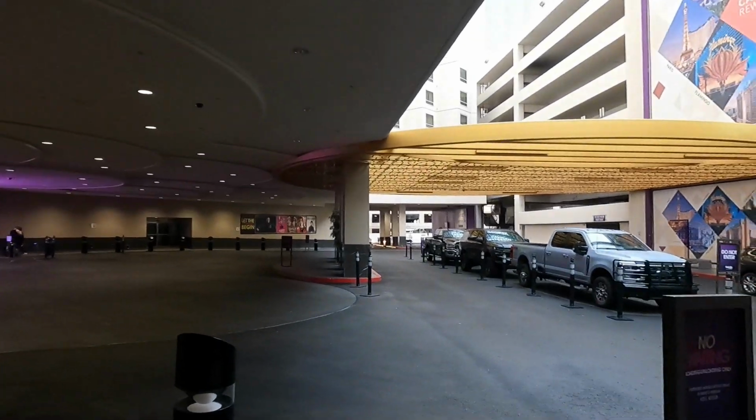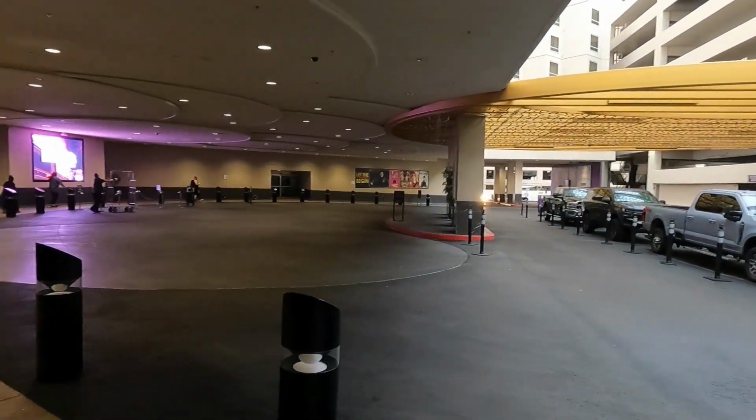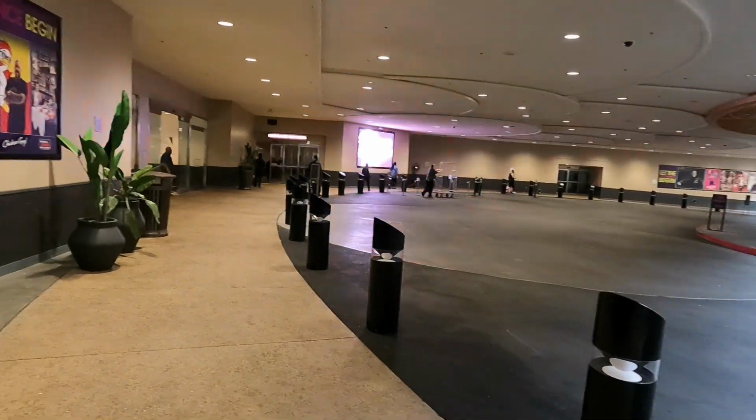Okay, welcome to the Harrah's Hotel in Las Vegas. It rained last night and it's still spitting a little bit outside, but this is where, if you come to Harrah's Hotel, we're just gonna do a quick review of the room and the walkthrough. This is sort of the area where the taxis will bring you and drop you off.